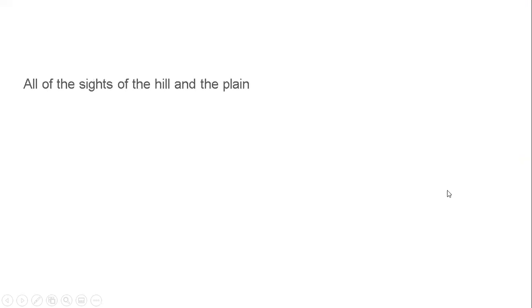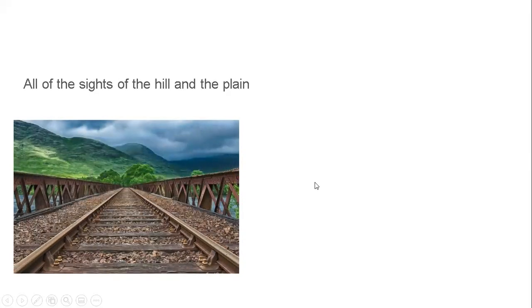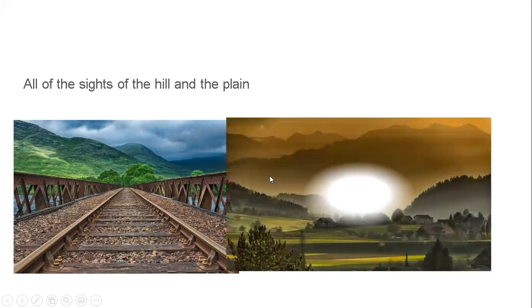All of the sides of the hill and the plain. What can you see when you're on a railway journey? You can see sights of hills and plains. What are hills? These are hills, and plains are flat ground that you can see. This picture will give you a better idea. So you can see plains here, and you can also see hills in the distance.